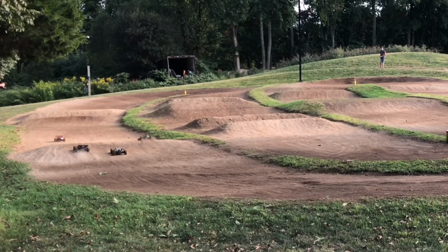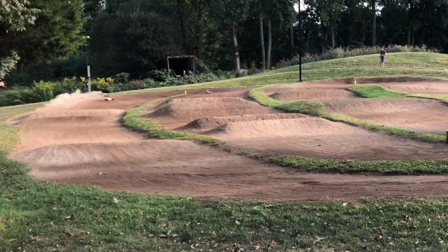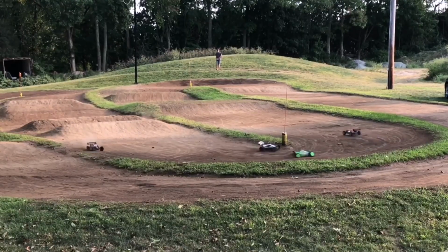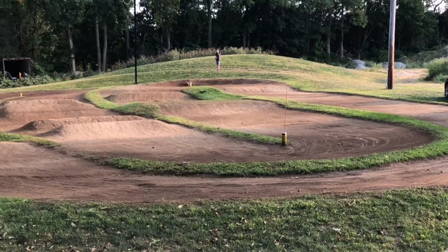So, with that said, let's get back into the action. Here we go into corner number 1. We got last place Bob out front. Into the rhythm section. There you go. Looks like it's back to the same old thing. Nobody touching him through the tabletop. Into the bermed corner.